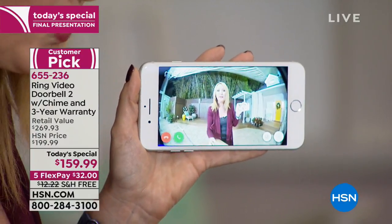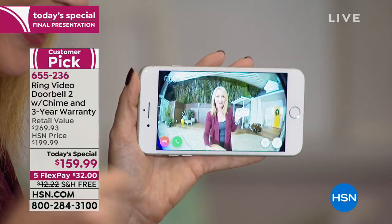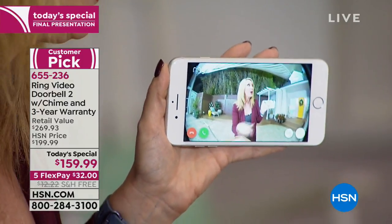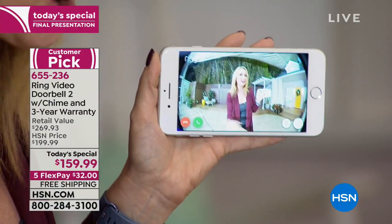But I love that, because what if it is a package you need to sign for and you're way at the other end of the house? You want to be able to say, hey, don't leave. I'll be right there. I'm coming. Right. Because I want to sign for that package. I don't want to have to track it down later.